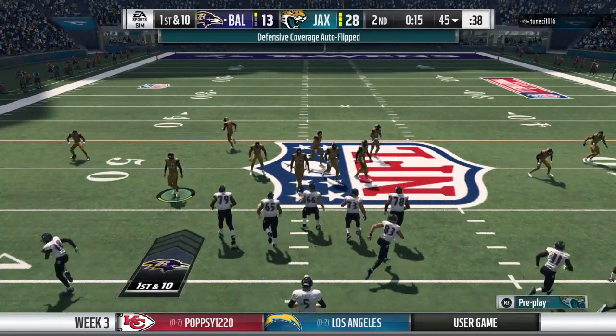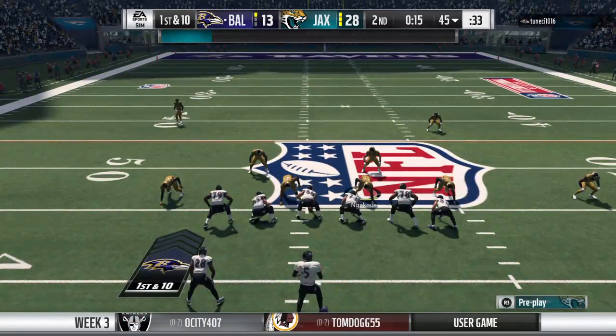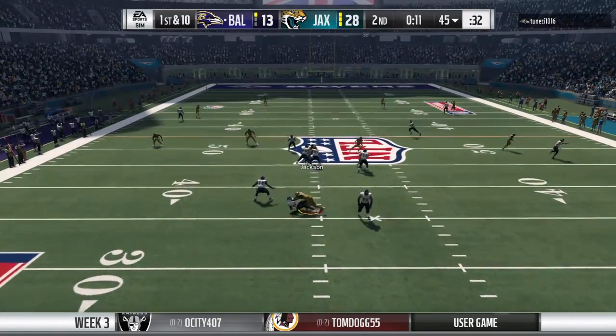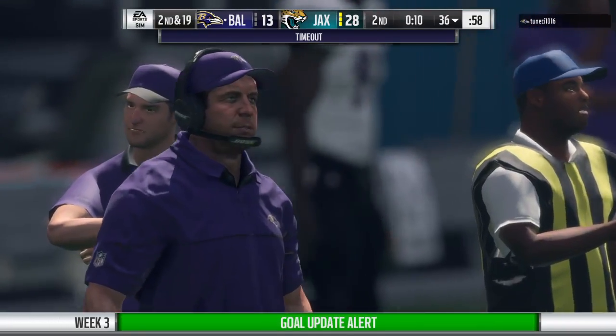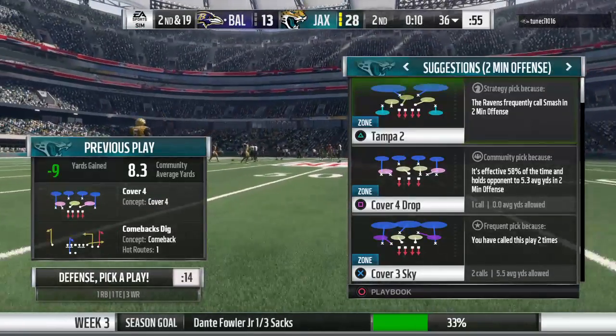Defense showing blitz. On first down, Flacco. And no escaping this time as he'll go down. They got him for a sack. Now a timeout signaled for, and they'll get it with 10 seconds to go before halftime.